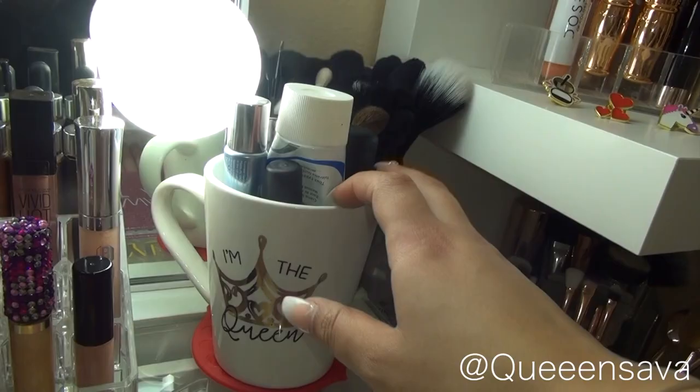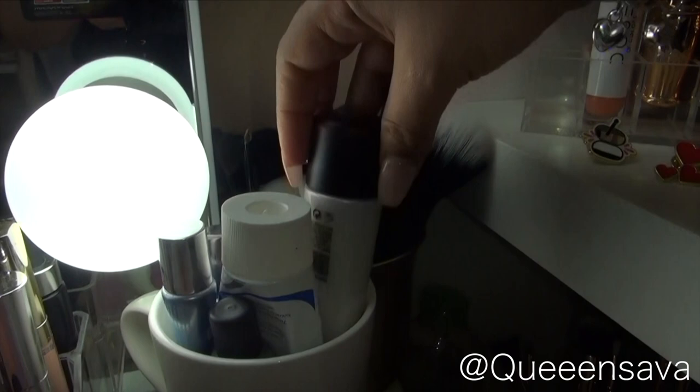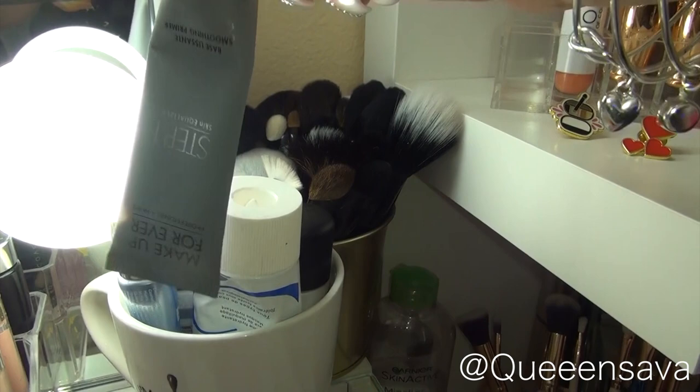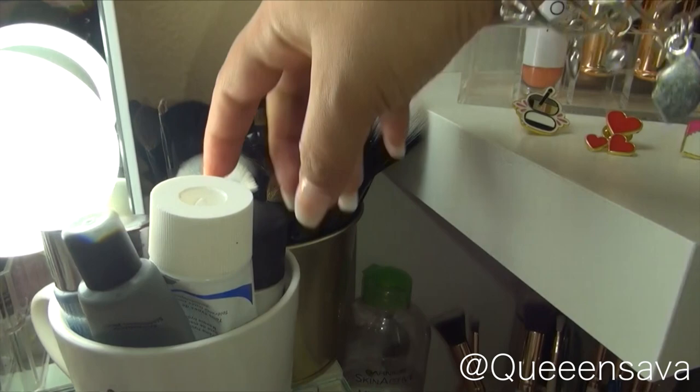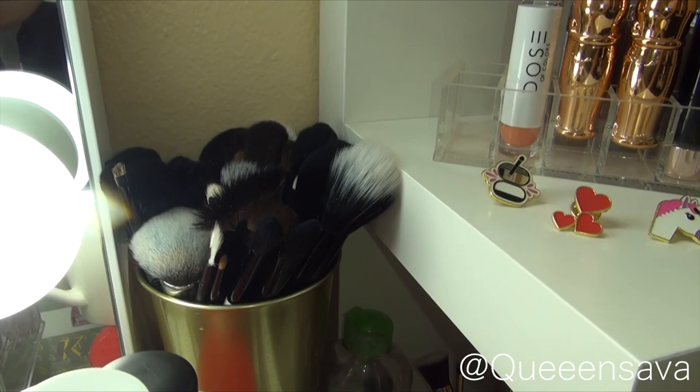I also have this little mug that says I am the queen. And in here I have all my primers, which I have Emberlys, I have Makeup Forever, I have Dr. Brandt, I have Cover Effects, Smashbox, and then I also have my MAC strobing cream. And then I also have all my face Stilazzi brushes here in a little container from IKEA as well.